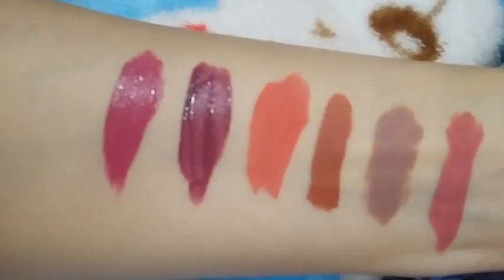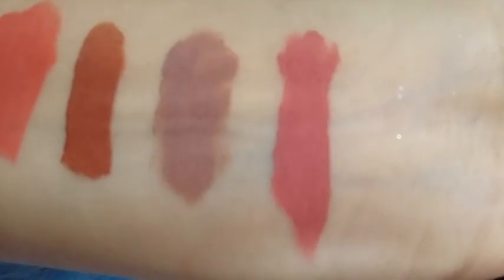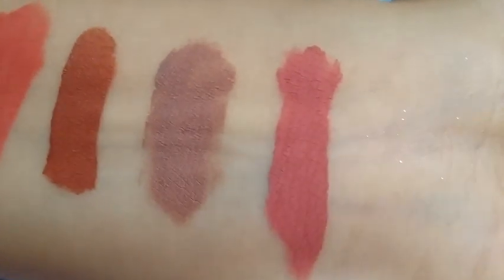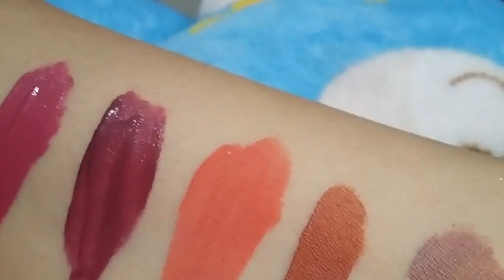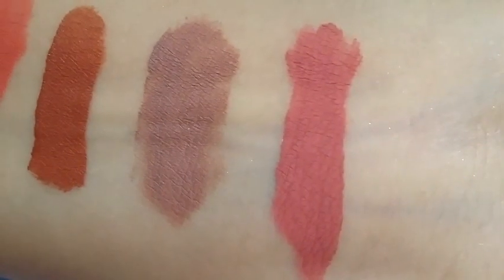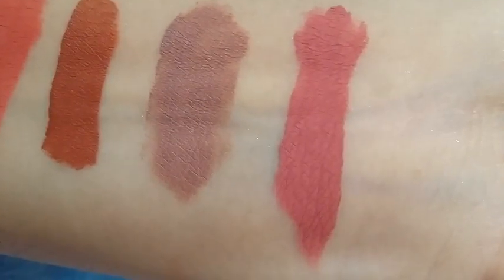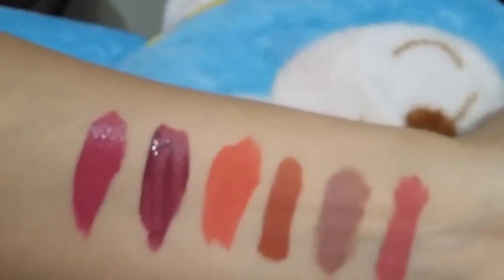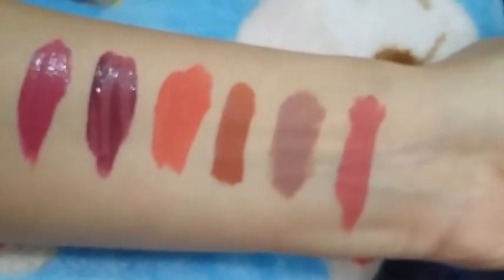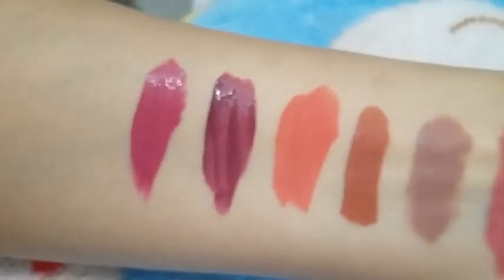So this is how they look. As you can see over here, can you see this? Oh my god, it's really drying. It's actually making my skin look so matte and so dried up, which it really isn't as compared to the second one. See, it wasn't that dry, but it looks dry. So this is how the color looks.